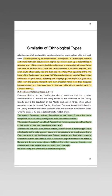And then we go here to the similarities in ethnological types on page 19.